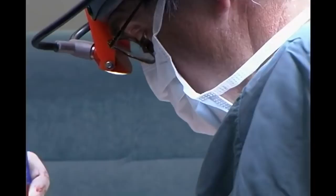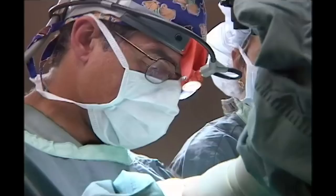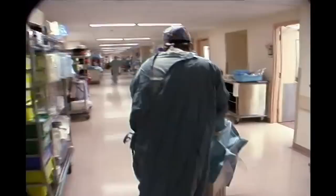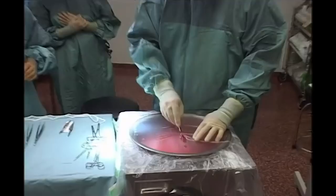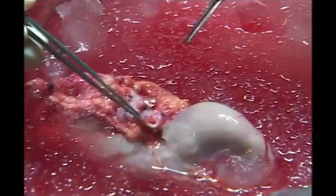We cover this with a sterile plastic dressing. And then we'll go around through a sterile corridor into the other room. While the other team is getting the kidney ready, we will close the dad's abdomen. And we have 3 veins. This is the first one.